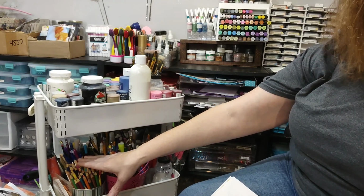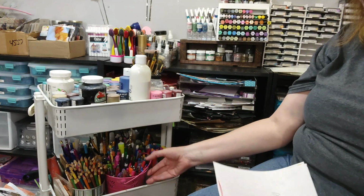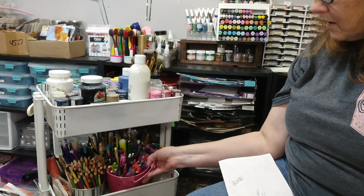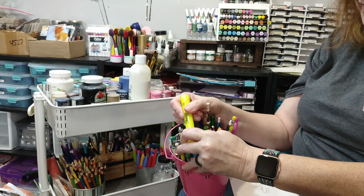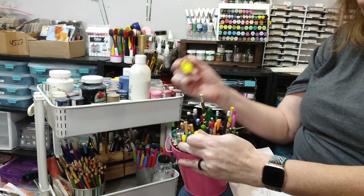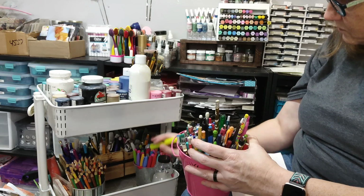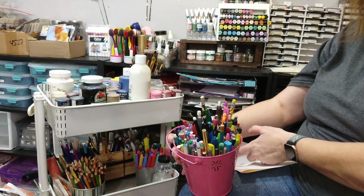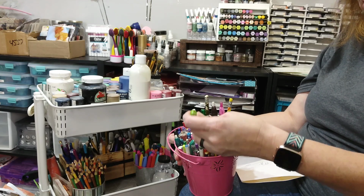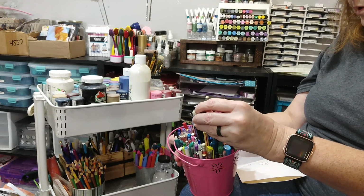I'm going to keep all the colored pencils because this is all I have left. But this is a collection from my children. Whenever they clean out their rooms, they bring me all their pens, and apparently I'm the storage unit. So, you know what? I don't see a single one in here that I care about, that I would want to keep. And I will totally donate these.